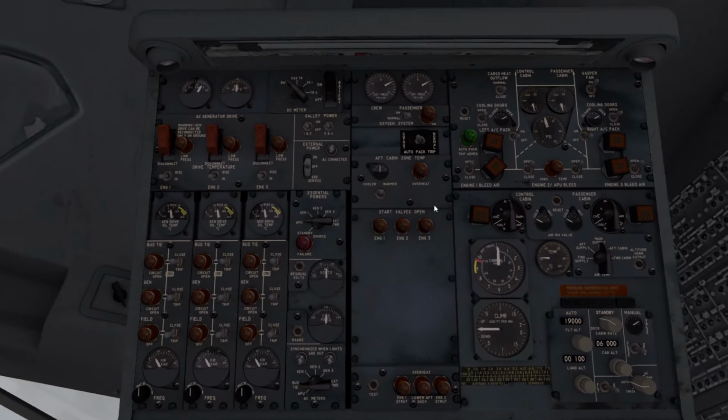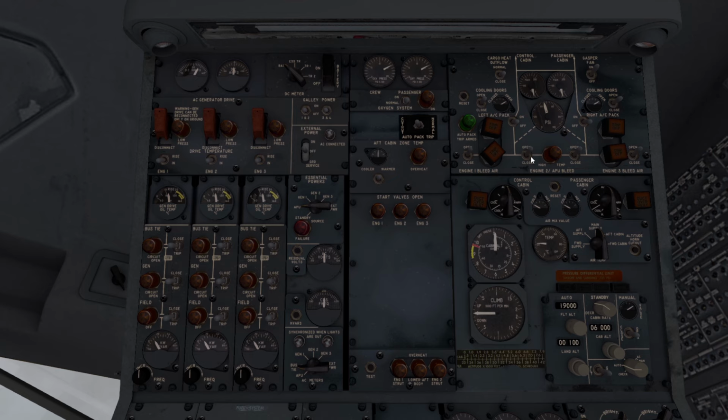We'll pop back here to the engineer panel, move up here to the top. We're going to go ahead and shut off APU bleed and engine 2 bleed. We'll turn on both the packs, 1 and 2. And we should start to see some stuff happen here with the packs. Yep, the packs have pressure, so they're good to go. Let's see a little bit of goofiness there with the pressure when we tried to turn these center bleeds off, but that's all right. We'll pretend we didn't see it.